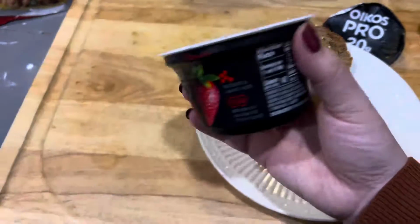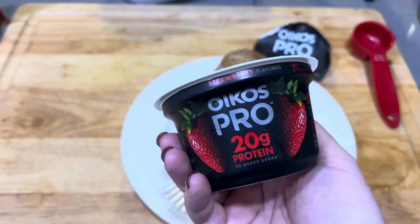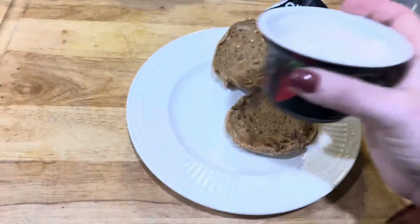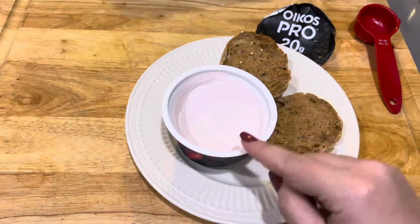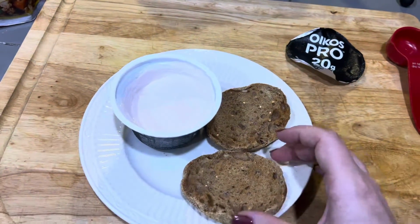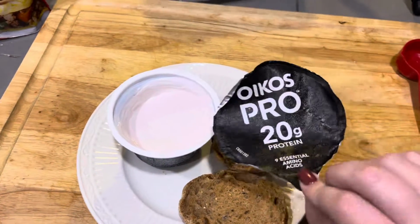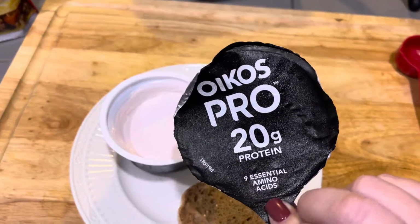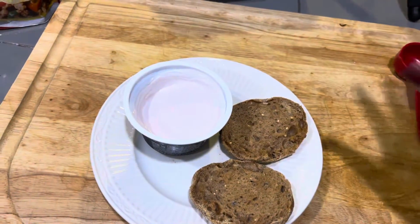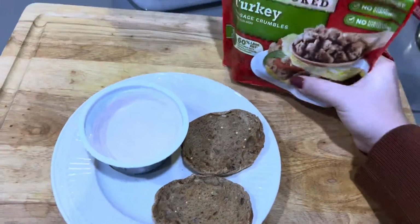On the side, I'm going to have one of these Oikos Pro yogurts. This is 20 grams of protein. I have tried the plain Greek yogurt in all sorts of ways. I just don't like it. So I haven't tried this one yet, but I'm gonna give it a go. I'd rather just count it. But if you can do plain Greek yogurt, you can save yourself 3 points. I thought I'd give it a go since it has 20 grams of protein. I'm trying to get more protein. This whole meal, when I add the eggs and turkey sausage, will be 40 grams of protein.